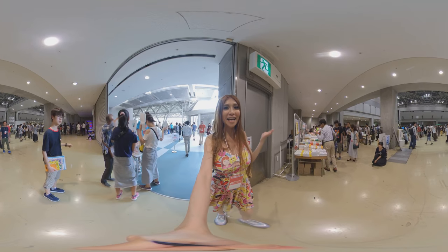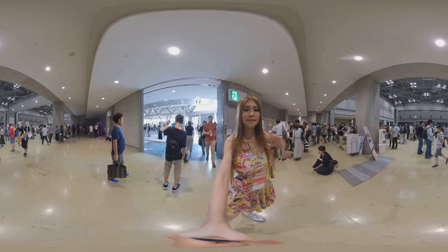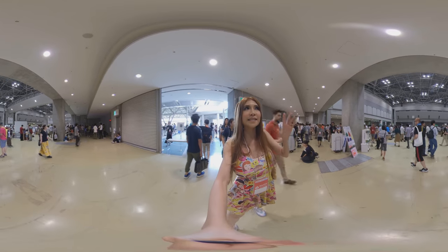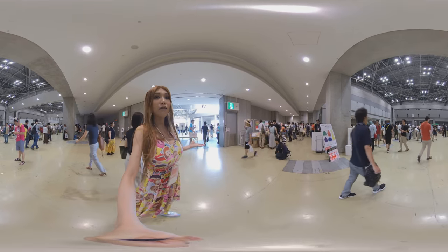Hey everyone, today I am in Tokyo, at the Tokyo Maker Faire. It's in the convention center, so it's inside the building, not outside. Now let me show you around.